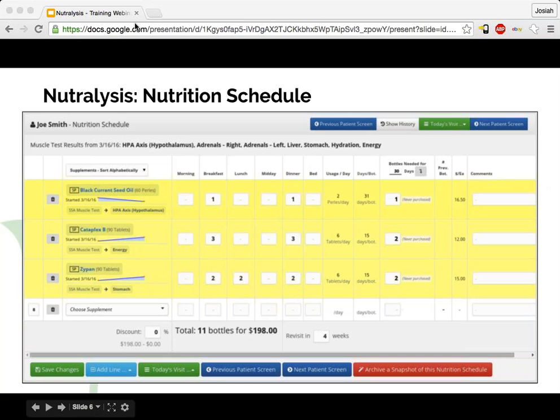So being able to figure that out with the touch of a button, and also being able to figure out discounts, because I know that many offices give discounts for different reasons, whether it's an employee discount, a family discount, or the length of time they've been with the office. It's easy to just put the discounted number in the discount box. It will automatically figure out the total cost for the client.